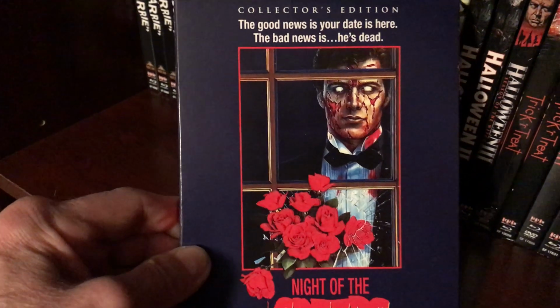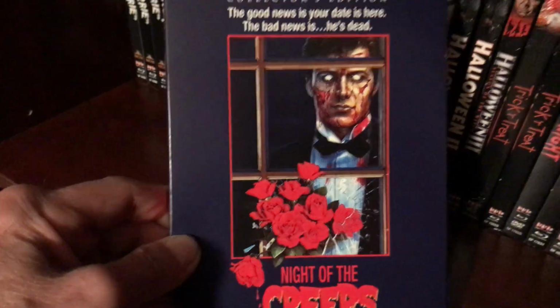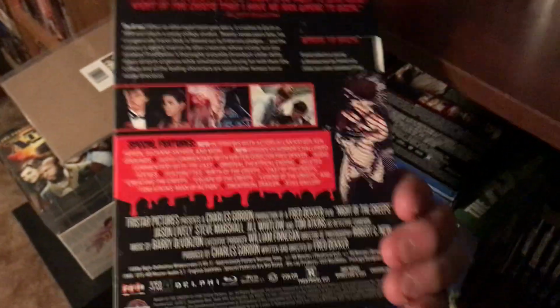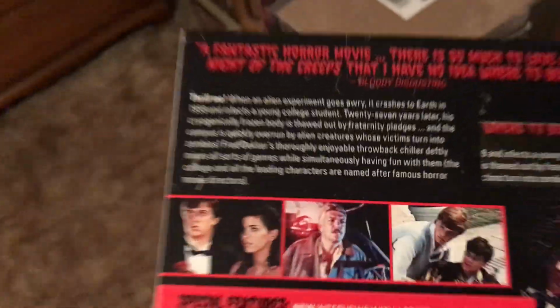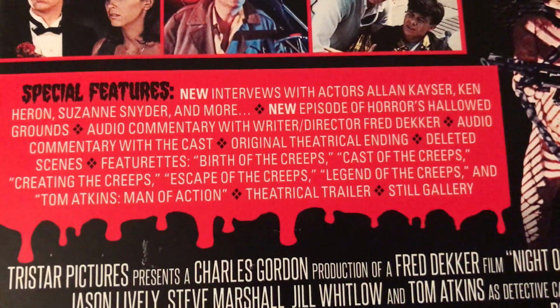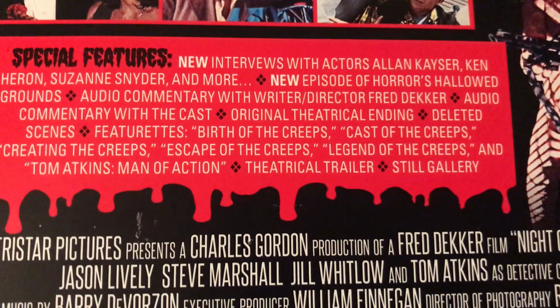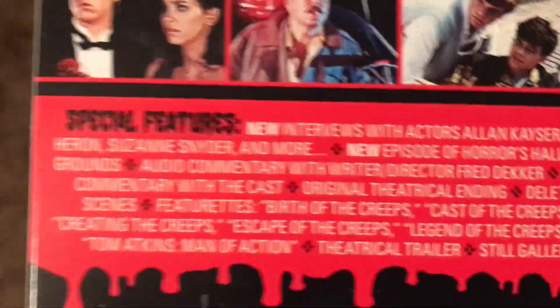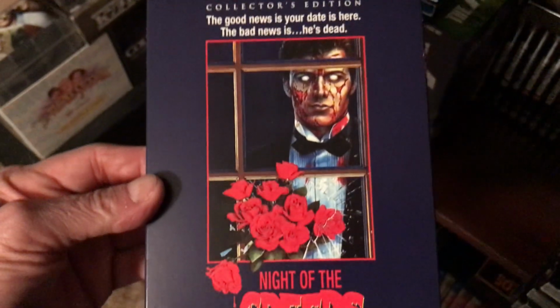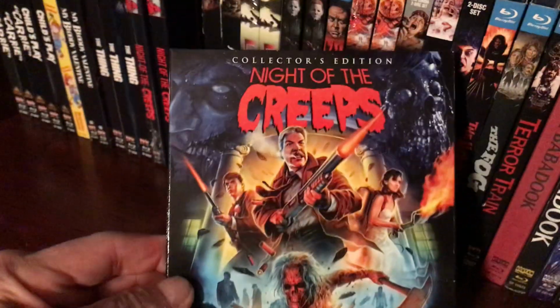Next up is Night of the Creeps. The good news is your date is here. The bad news is he's dead. Thrill Me. I'm not really sure how many versions of the film they have on here. Oh, they have the theatrical cut and the director's cut on this Blu-ray. And then I have the alternate cover to Night of the Creeps.